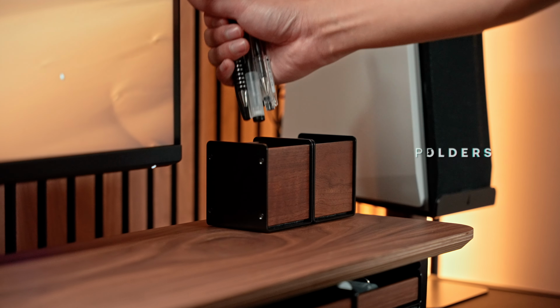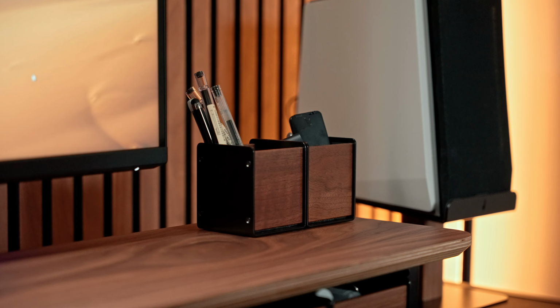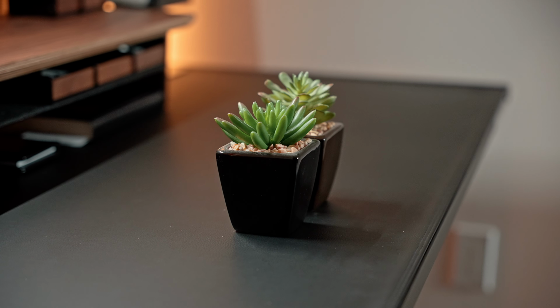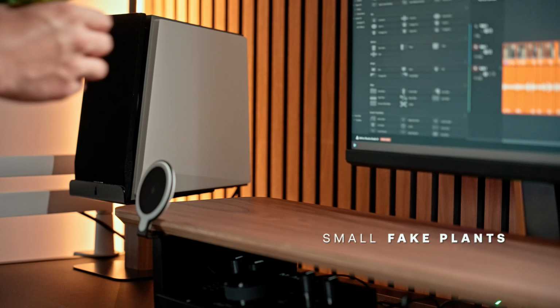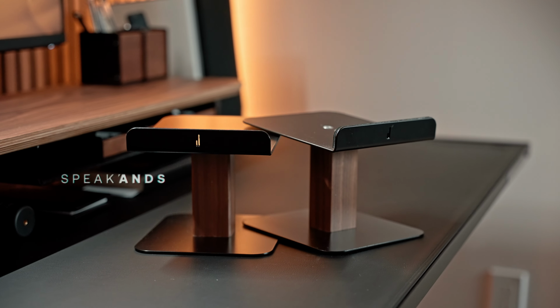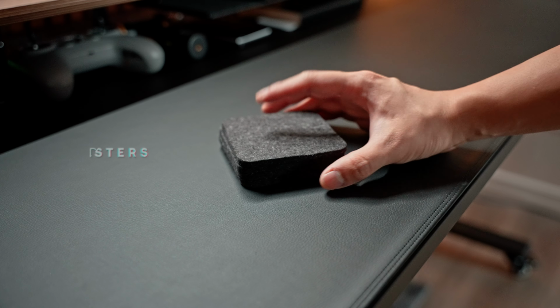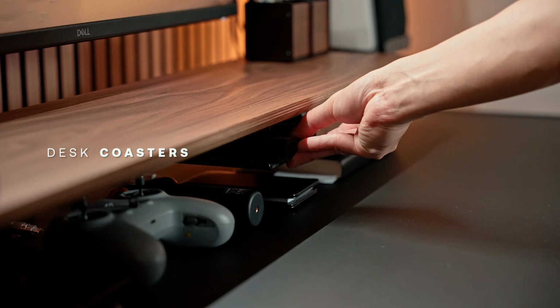On the right side, I have these pen holders. It's another way to organize your pens and other accessories. For symmetry, I do have these two small fake plants on the left side to give a little bit of green on my setup. Also from Balo, I have these speaker stands for an optimal position for editing and listening. And lastly, a set of desk coasters for your coffee, tea, or other drinks while working.